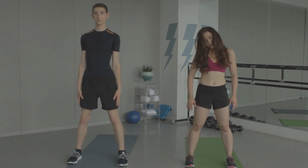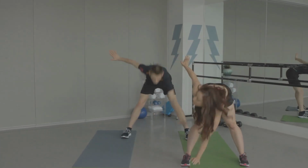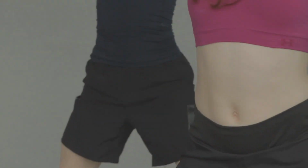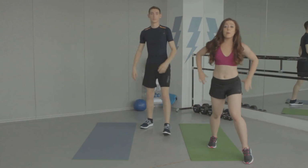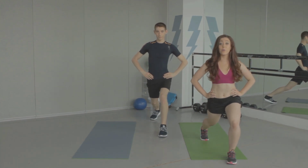And let's loosen up those shoulders. And double time it. We're now going to cross stretch. Make sure on your way down, you feel your hamstrings, and on your way up, your core. And last stretch of the warm-up, lunges. We want to make sure our calves and quads are awake.